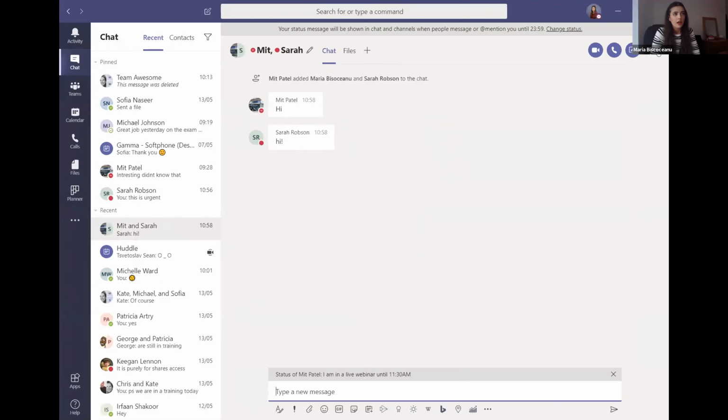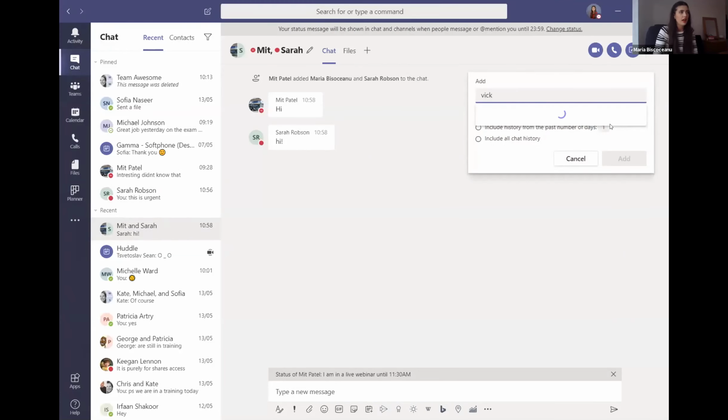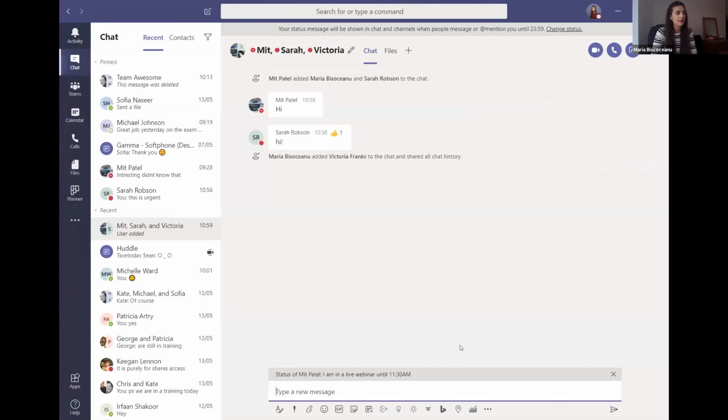Absolutely. You would just click on the little people icon in the top right corner of your screen, and then you can see who the current members of the chat are and how to add multiple people to the chat. As I was saying before, you will have the people from your company mapped up, and you'll be able to just select from a list. You can choose to disclose the chat history to the new person, or not, or only include a few days worth of chat history for them, depending on what you'd like to show them. Just click add, and Vicky is on the chat with us. It's as easy as that.